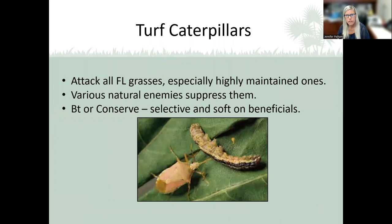They love all grasses. They especially love highly maintained ones, especially those that are over fertilized, because that yummy new growth is what they're going to be chewing on. There are some enemies out there. You can see here's a predatory stink bug. If you remember, the predatory stink bug has these little thorns on its shoulder, and that indicates that it's predatory. Plus, it's eating a caterpillar, which can be a sign that it's predatory. BT, Bacillus thuringiensis, that we use on caterpillars will kill the webworms, and Conserve is another chemical that you can use on the webworms. BT is a botanical and organic.